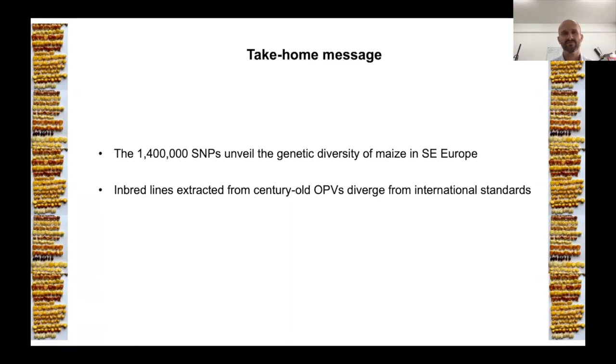And this has led really to preserving important genes in those areas that we believe could be brought back into breeding efforts nowadays, when we are dealing with a lack of diversity worldwide. And with that, I will thank you and I will take questions.